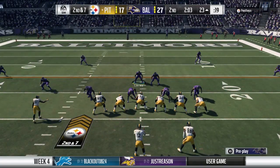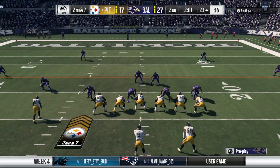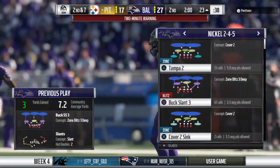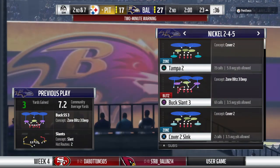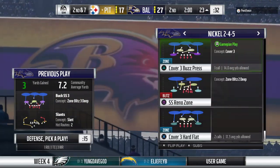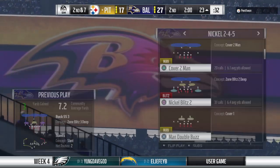Here we go. Flex round. So 2 minutes to go in a wild first half. We're back to Baltimore after this.